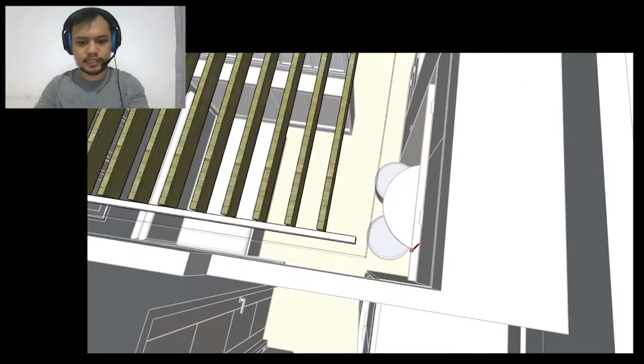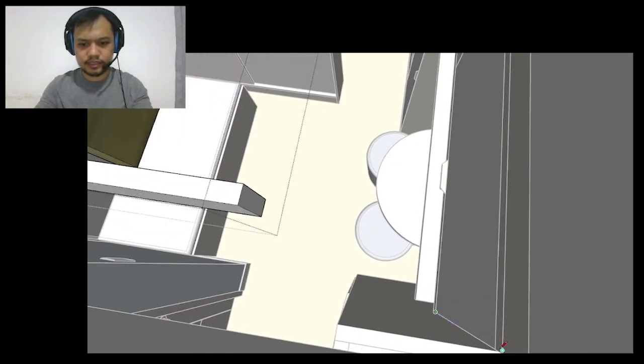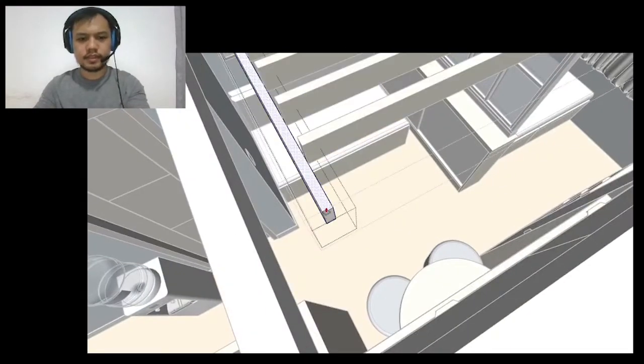You have to make sure that it doesn't hit this cabinet door when they lift it up. 320. So this is 320, right? And this is 310. Perfect. Okay.